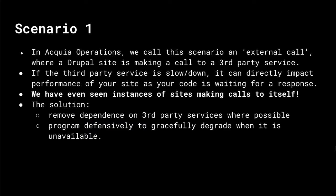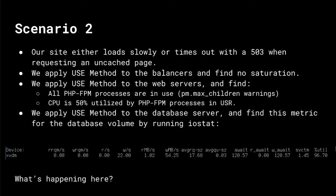Thank you very much. So here is scenario two. Similar thing on the surface. So our site is loading slowly. I'm getting some timeouts. So we apply the USE method to the balancers again. We're still not finding anything. We apply the USE method to the web servers, and we see, okay, all the PHP processes are in use again, so all 20. All right, they're in use. And we see some CPU. So, you know, half utilized, but not everything. It's not maxed out.